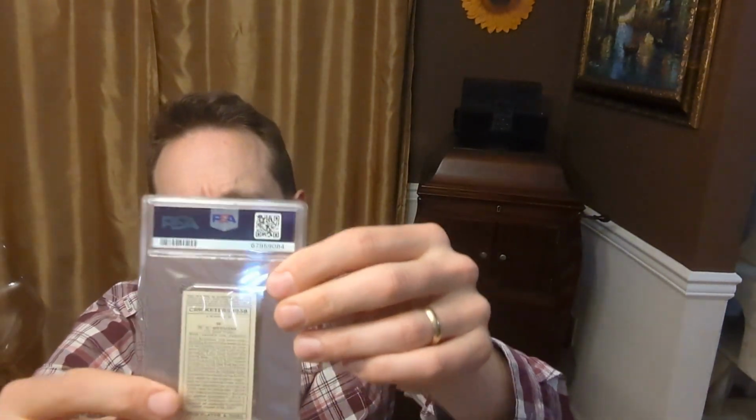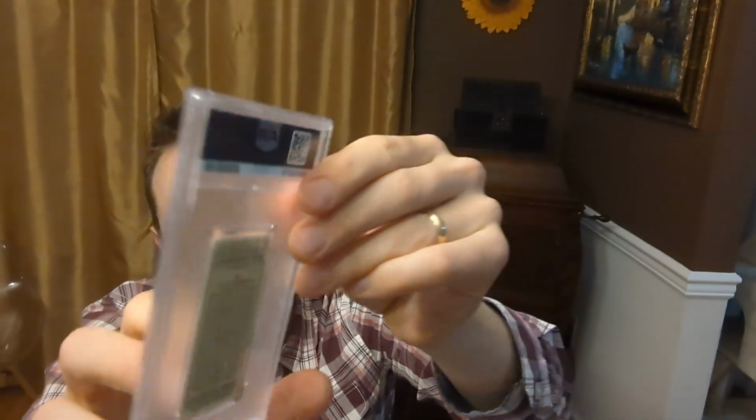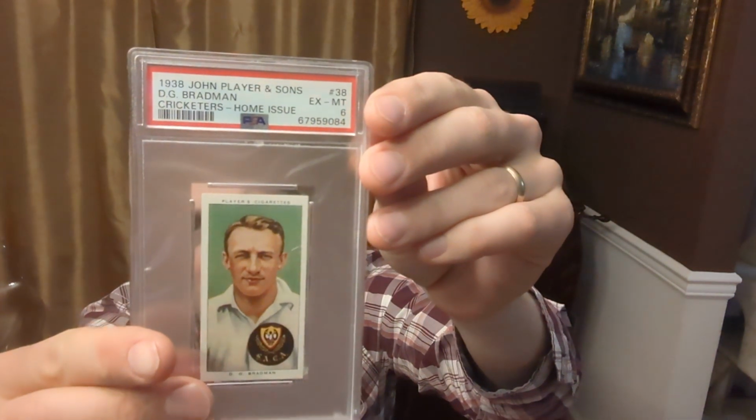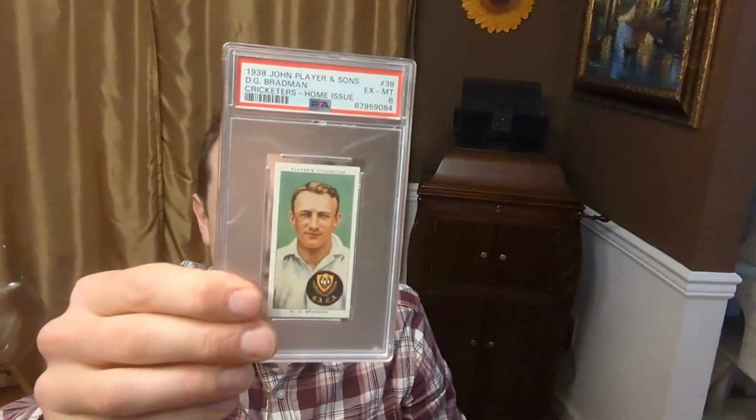Along the lines of that, this is the 1938 John Players. There is a 1938 John Players, a 1934, and a 1930 Bradman. This is the 38, and that's a really sharp copy. Got a 6 on that. A 6 might not sound that good, but you're talking about a card, in this case, that's 85 years old, that gets an excellent near mint grade. And this one looks really sharp to the eye. Happy with the 6th grade.